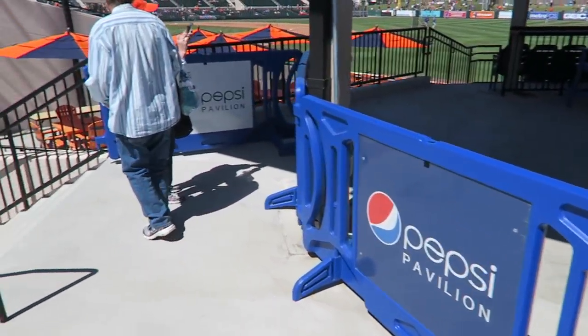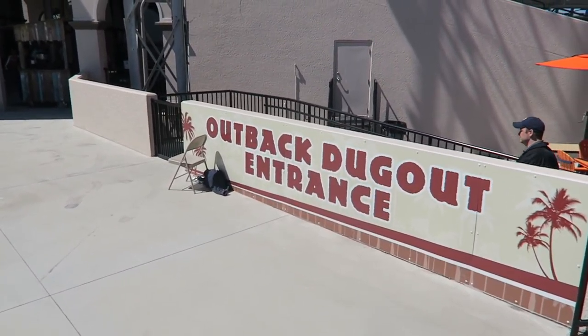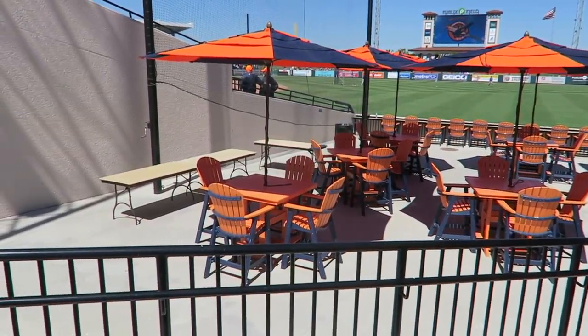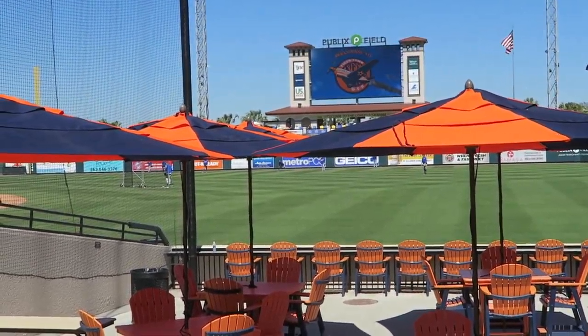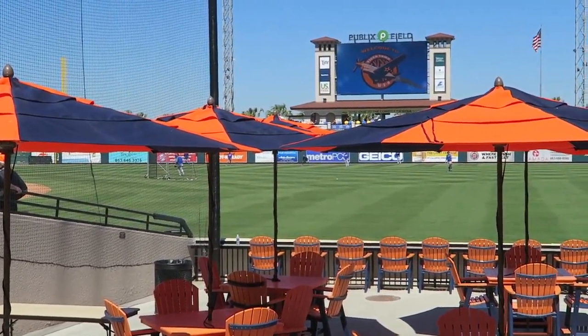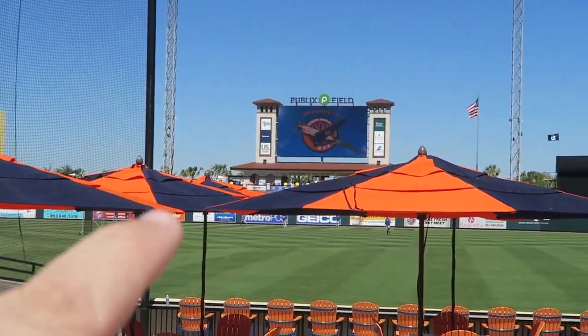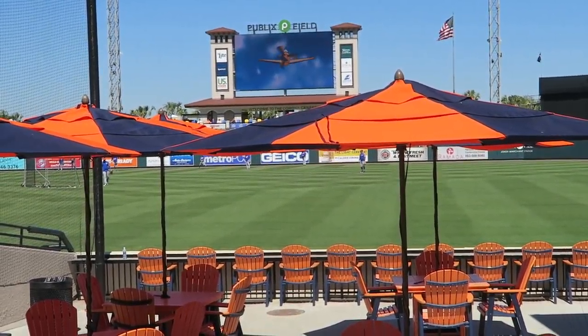Once you make your way from the Pepsi Pavilion, you're then at the Outback dugout entrance. So there's seating that you can get in here. Get your Bloomin' Onion. We normally come out here every year. Last year was the only year, I think, since we've been living here, that we haven't made it out to at least one game in spring training at the stadium. Love it. This scoreboard, new last year, looks gorgeous. The upgrades here are phenomenal.